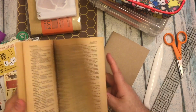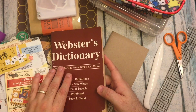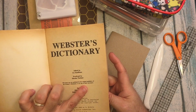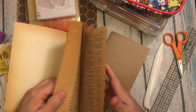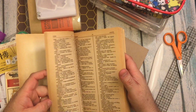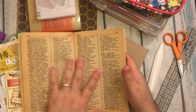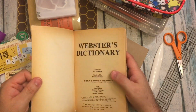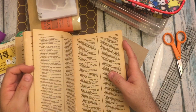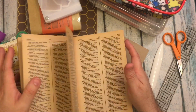I do have this dictionary. It says Webster's Dictionary, but then it says in here, this book was not published by the original publishers of Webster Dictionary. So it's not really a Webster's Dictionary, but I know how so many people like to use old book pages. And I purchased this at a used bookstore here in Tulsa for the sole purpose of ripping out the pages and putting them in a journal.